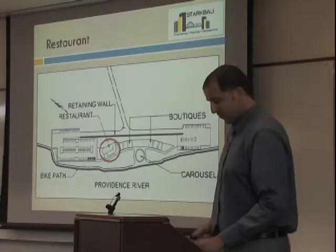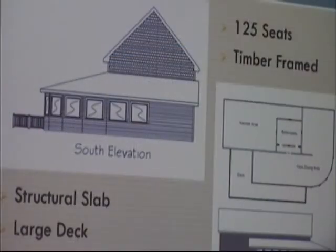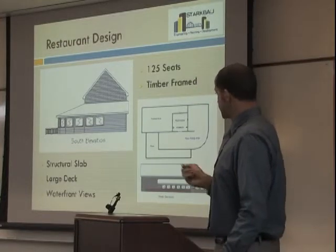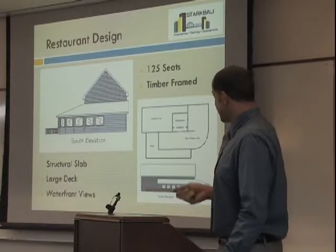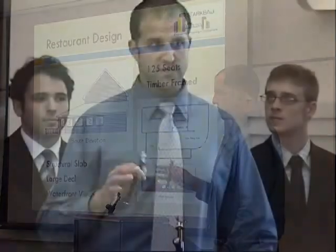Thank you, Mark. Once again, I'm Joe Pastor, one of the structural engineers. As Mark stated, what our design was based on was approximately 125 seats of interior space. We also had to have about 25 extra seats on the deck. This resulted in a square footage of about 4,000 square feet on the interior and another 600 square feet worth of deck. This is split up in a 60% dining space, 40% kitchen space, roughly. This changes a little bit because of bathrooms and bar areas and whatnot, but that's basically what we've got going on the inside.